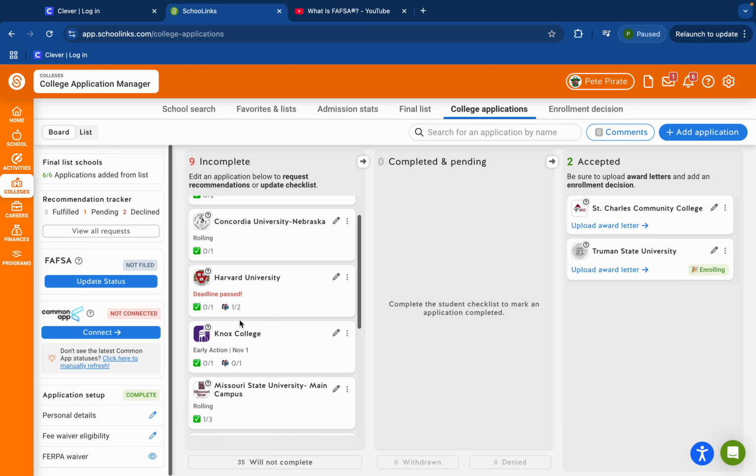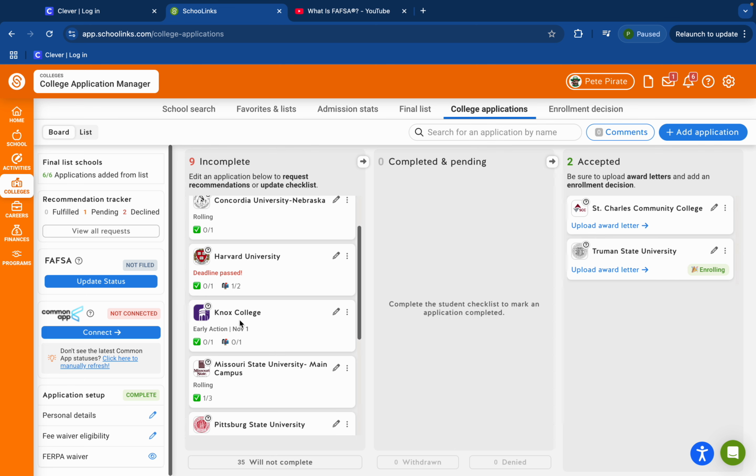You kind of think about it like a doorway. So you have to add the teacher's name to the college so that the door opens for that teacher to send that letter. Okay? So please check that, because I am seeing a lot of unassigned recommendations, which will delay your application process.